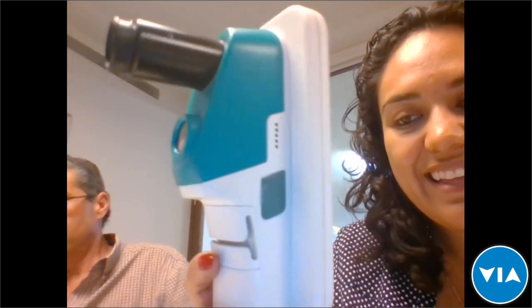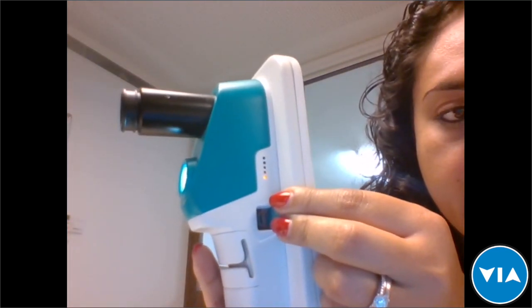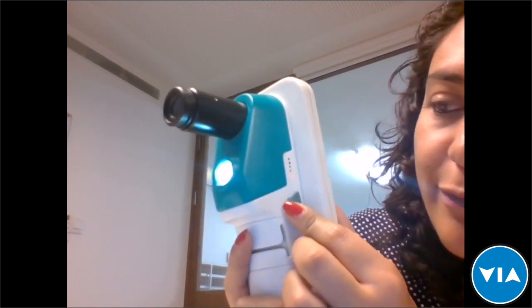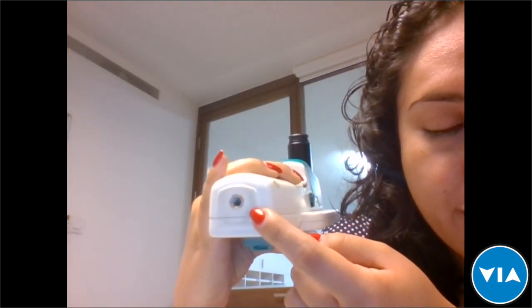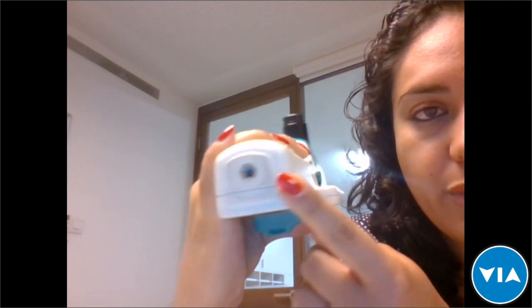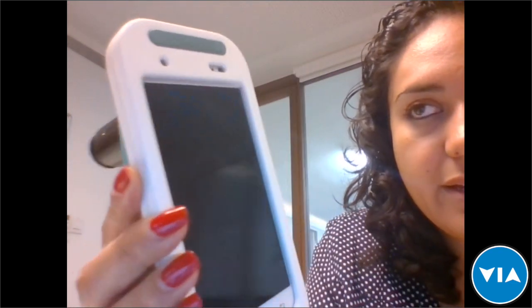You can see this is the charger for the light source, and you have the indicator over here to tell you how charged it is. You can see we've not charged this one in a while. You have the ability to mount it onto a stand using a universal port, so any kind of tripod or standard stand will work with this. This is the back of it, so you can see the phone is nicely built into it.